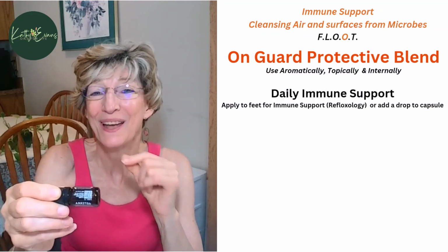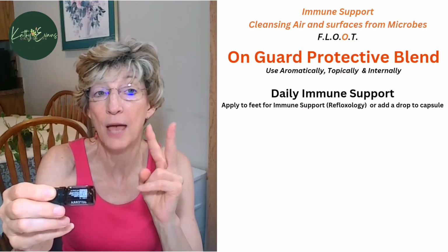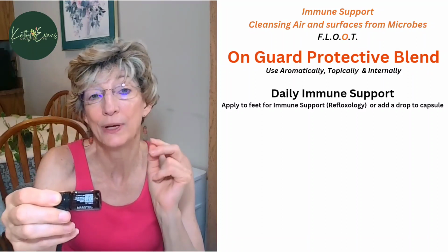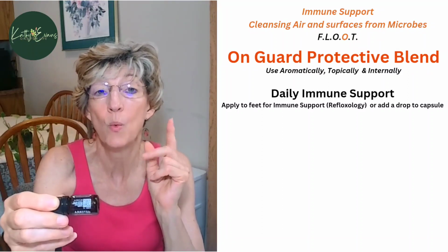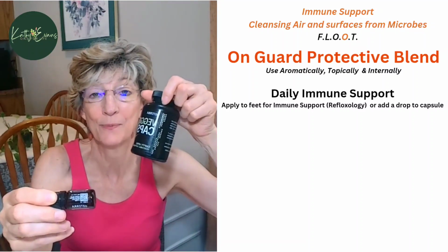So number one, for everyday immune support, apply 1 to 2 drops of On Guard topically on the bottom of the feet, or when you need it during a cold or flu, take 1 to 2 drops internally in a veggie capsule.